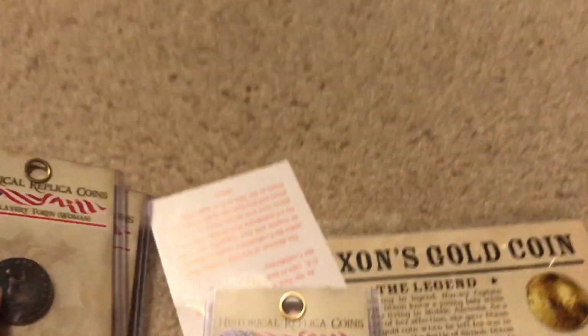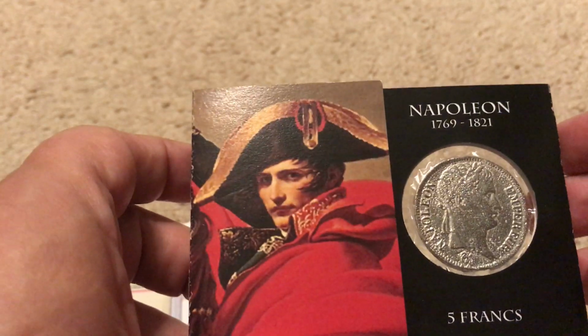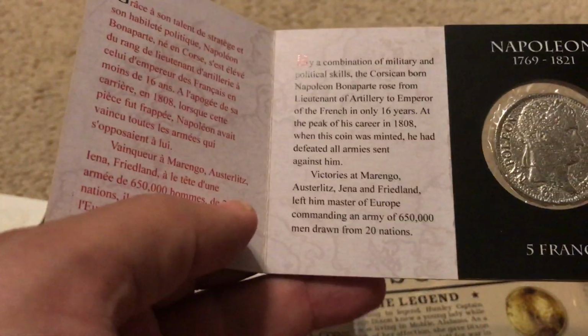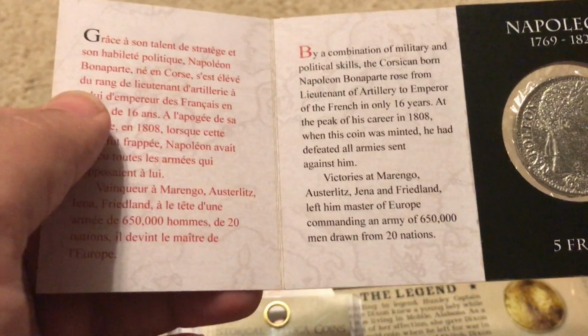Very cool. This last replica coin I picked up in Paris, and it was strangely hard to find replica coins in Paris, but I did find this one. It's in French and in English.